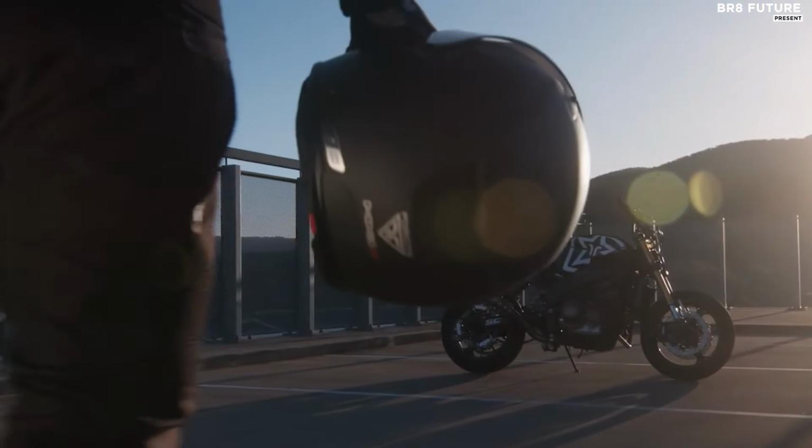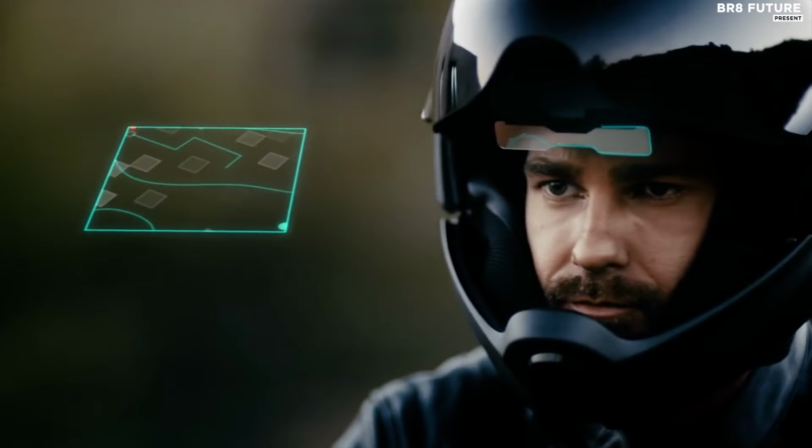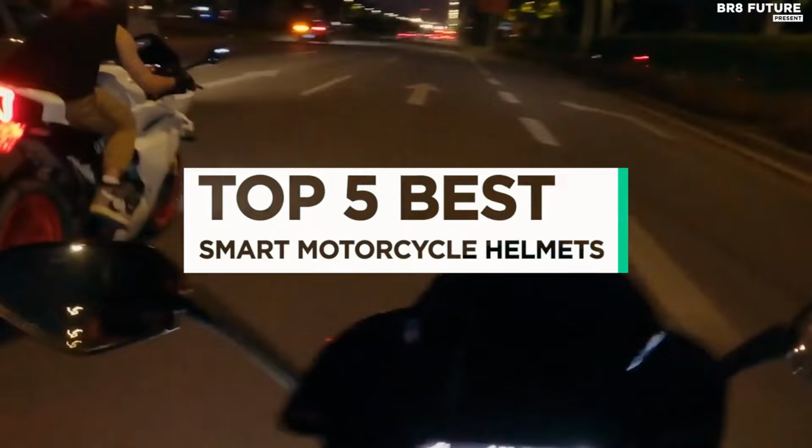In the world of motorcycling, safety should always be a top priority. And when it comes to protecting your head, there's no better option than the best smart motorcycle helmets. These cutting-edge headgear not only provide top-notch protection, but also incorporate advanced technology to enhance your riding experience. And that's where our guide to the top 5 best smart motorcycle helmets you can buy for this year comes in.